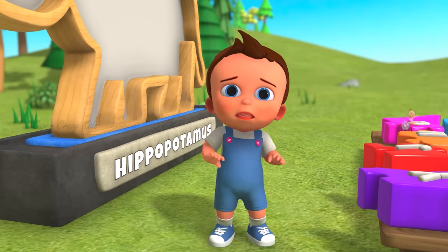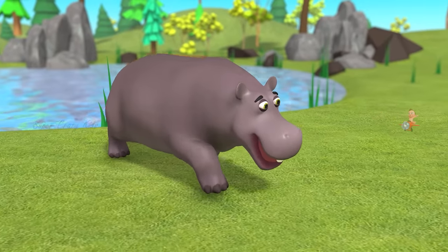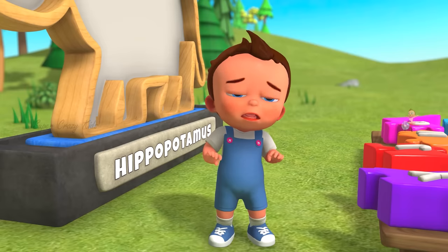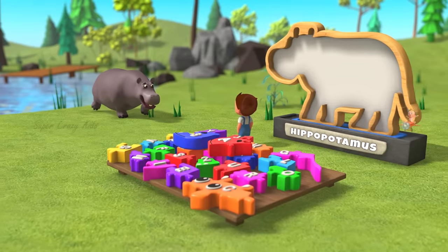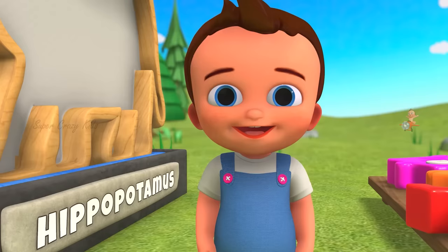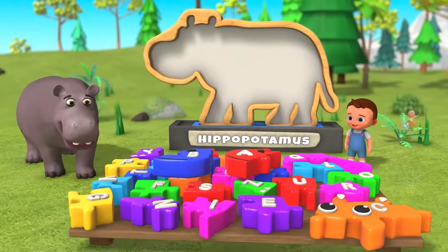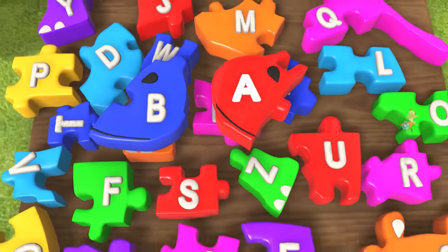What's happening here? Hey! Hello, kids! Whoa! This is Hippopotamus. Whoa! Ooh! Have a look here!